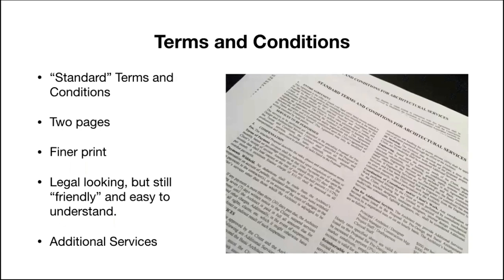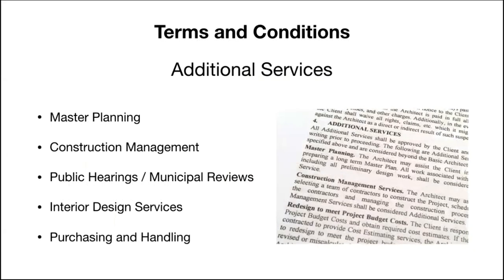It also includes our additional services, which is really important. These are just a few of the additional services that we offer. These are not included in the basic fee. So our hybrid fee is a flat fee based on percentage. Our additional services in the document are hourly. Very often, if somebody wants to proceed with an additional service, we'll negotiate that separately and provide a percentage number or a flat fee for it, or use the hourly fee for it.